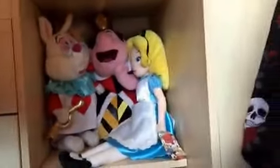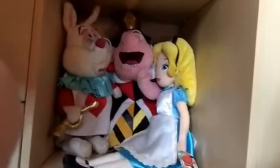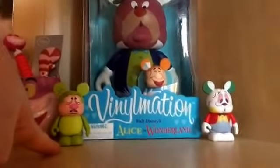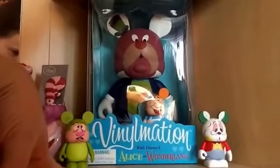And then I'm going to pan out a little bit because I have my Disney Store Alice, Queen of Hearts and White Rabbit soft toys there. These are new ones I actually managed to get recently, which are the Vinylmations. I already had the White Rabbit, but then you've got, this is one of my recents, the Green Hedgehog from where they play croquet, I believe this is the 9-inch Vinylmation.